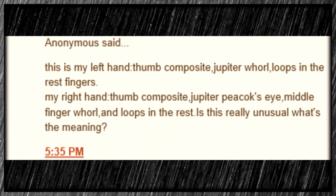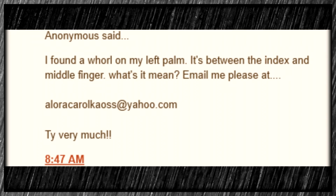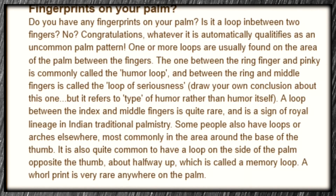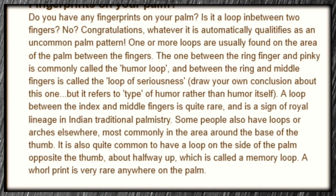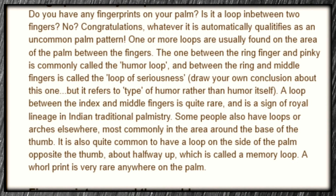Well, guys, the one right above that actually is pretty interesting. I found a whirl on my left palm. Again, it never said. Well, no, there was actually a part about the palm print. Well, let me go back up and see. Do you have any fingerprints on your palm? No. By definition, I don't have fingerprints on my palm. I have fingers coming from my palms. I don't have fingers on my palms, because they're palms. They'd be called hands if they had fingers coming from them.